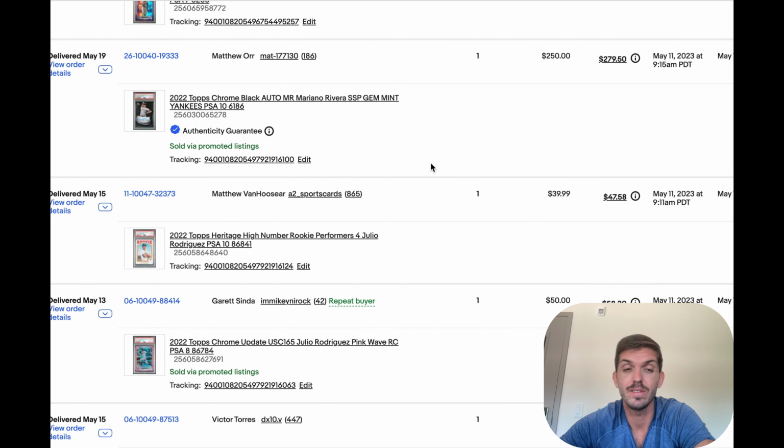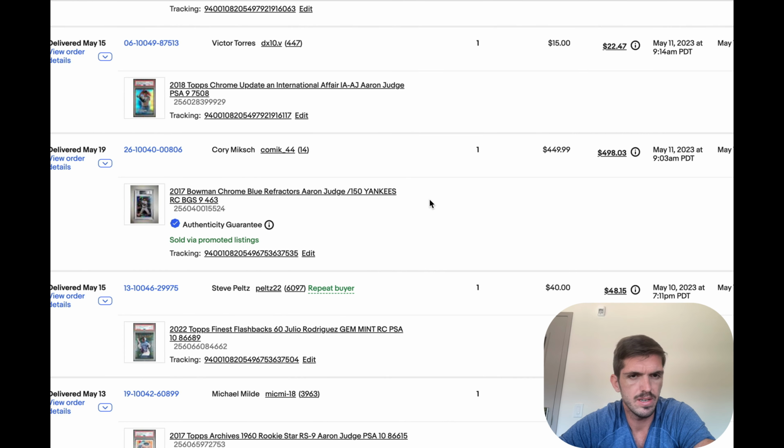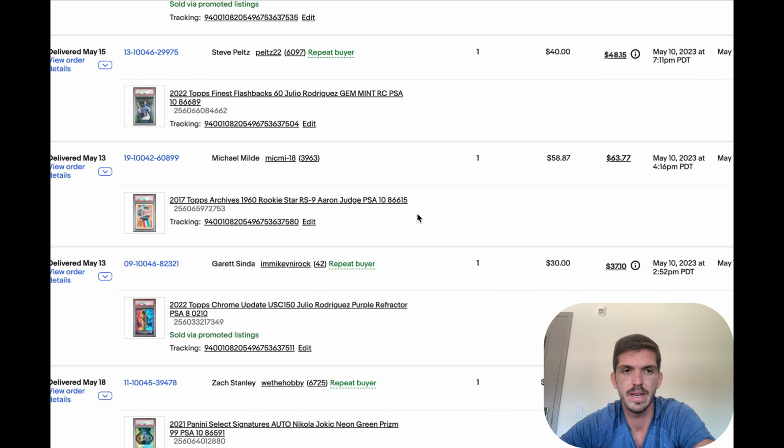Mariano Rivera, $250. So you can see the one I sold after that was what, $210, $220. So, you know, sold both of them. Made money on both. Aaron Judge, BGS 9, $449. That's a strong sale. Did very, very well on that.